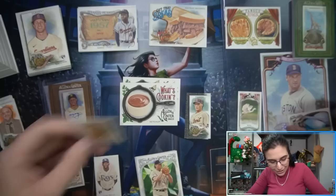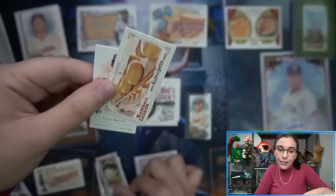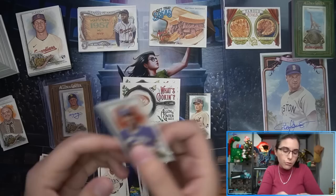Let's start off our recap with our minis. Let's take a look at our minis. So we did have just one What a Steal, one Bird Timeout, High Cheese, and the Retro Rookie Vidal Brujan Throwback Rookie, however it's called. We had one Short Prance Mini, Joe Carter.